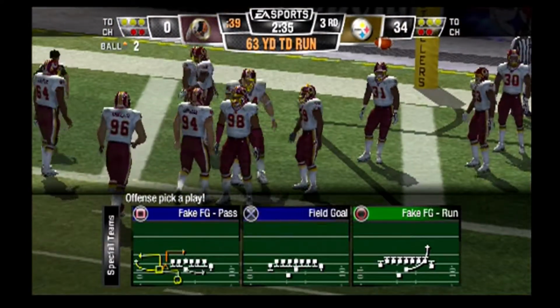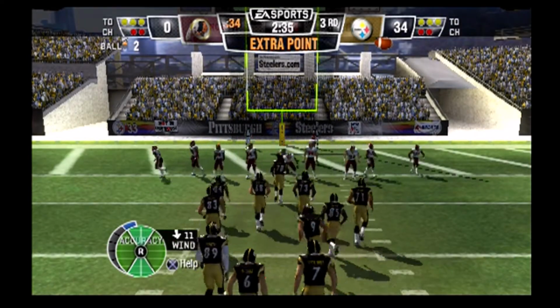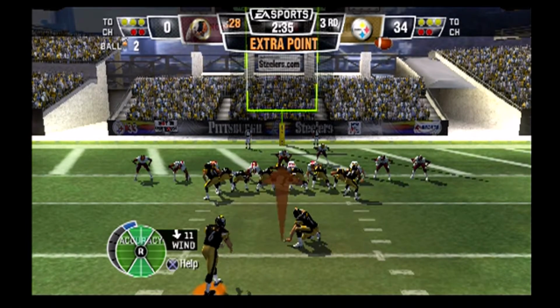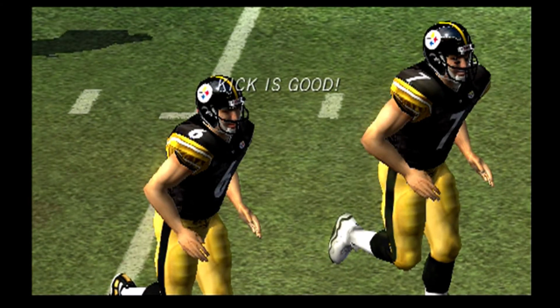Try the field goal. Just take the points. Set. Hut. Swisham is good on the point after.